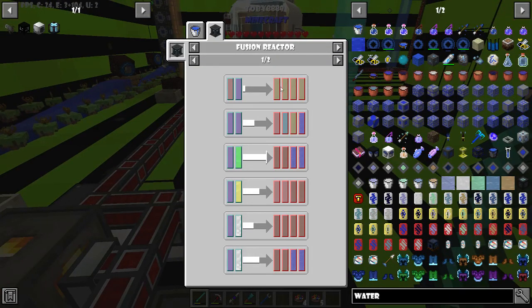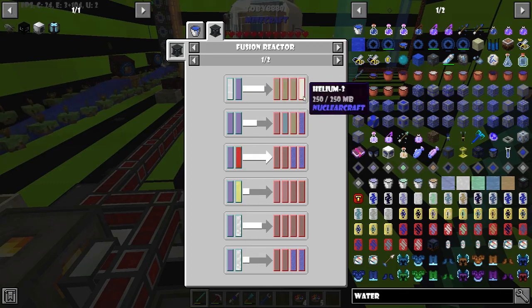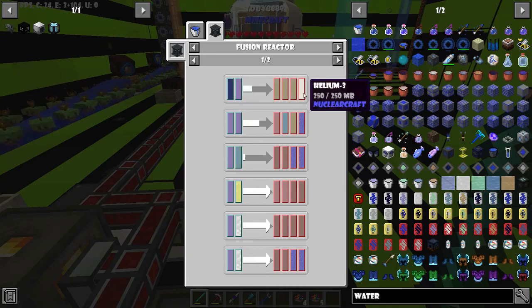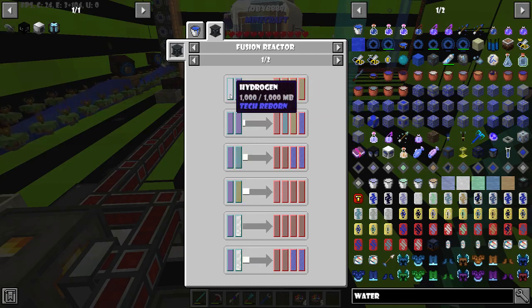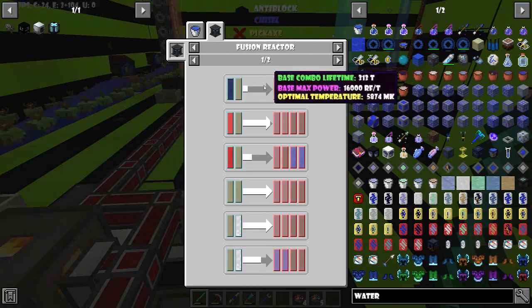Wait, watch this. It makes helium. Yeah. Helium-3. Yeah, and it's 2. So 2 buckets of that makes 1 bucket of helium-3. Okay, whatever. Which is weird and whatever.